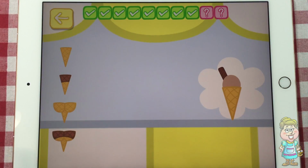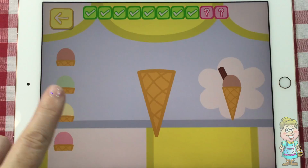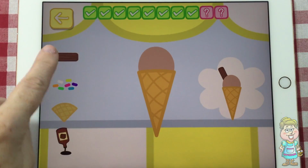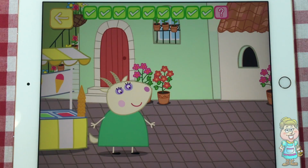Can you make the same ice cream that you can see on the screen? So the cone is just one cone with chocolate ice cream and a cookie. What a delicious ice cream.